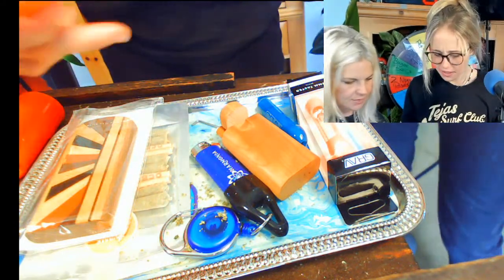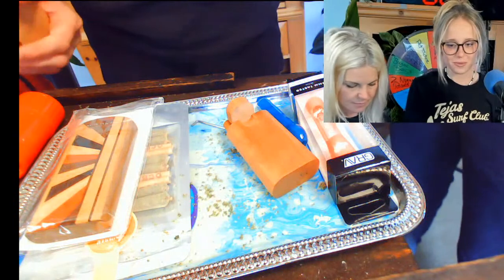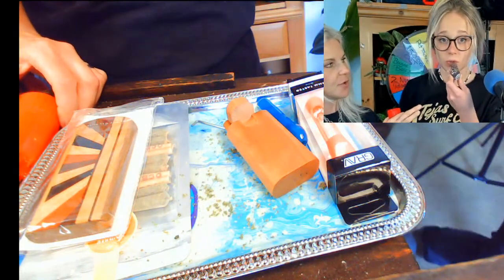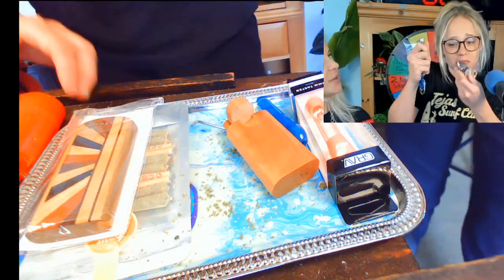And what am I smoking? There's a lighter. This is special sauce. Oh, I'm going to be juiced after this. Yeah, what I find, because it doesn't have a choke or a carb, you just kind of sip it.